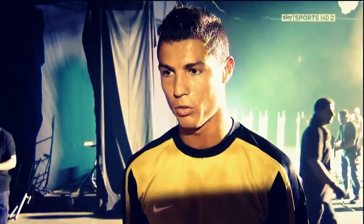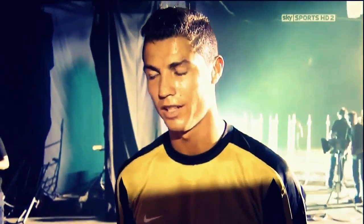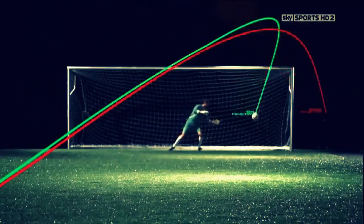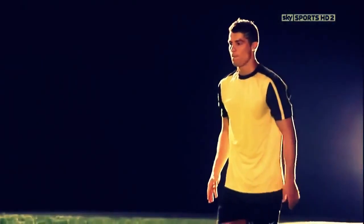It's amazing to see how my body works, so it's a fun day. The results are revealing and often surprising as Cristiano Ronaldo is tested to the limit.